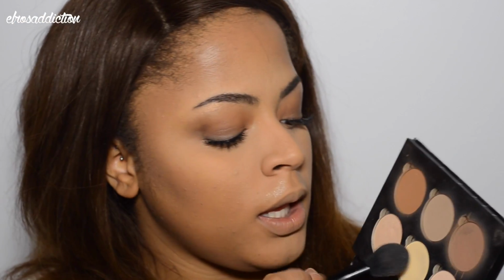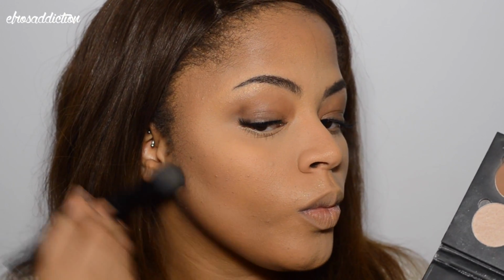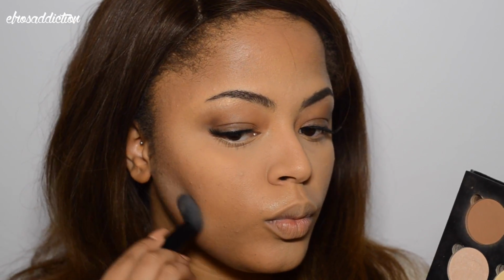And if you want your contour to be sharper, what I like to do is use the banana powder here, and just with my E.L.F brush again, just apply and really blend that. We're just going to leave it on for a little bit and then we're going to brush off the excess. At this point you can go back with your big brush and just blend. Normally there's still some product. There you go.